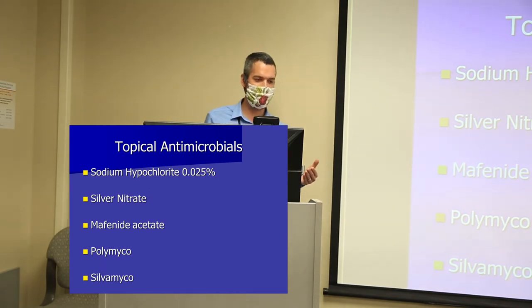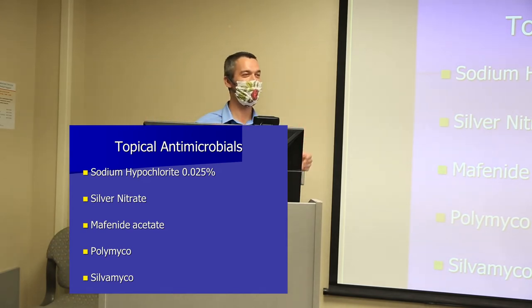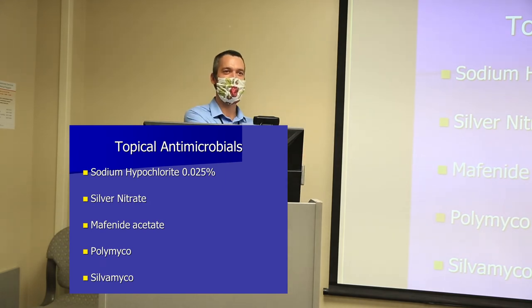The pharmacy has a large stand mixer, so for all the bakers out there, this is kind of like heaven on earth. This thing is huge, and it stirs all this together, and then our end product is that little jar of Polymyco that we get, and then that gets put into a fine mesh gauze a lot of times, and that then becomes your dressing.